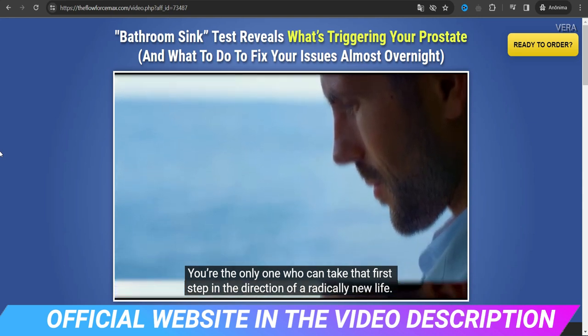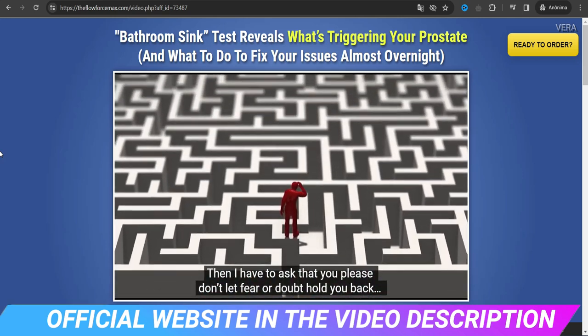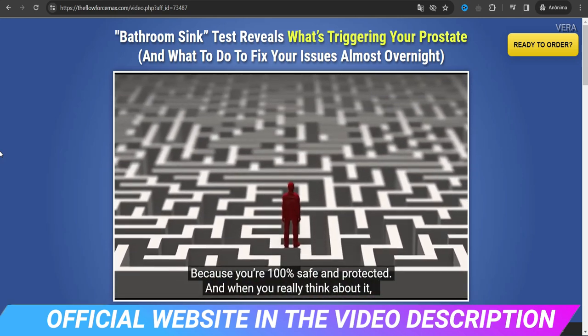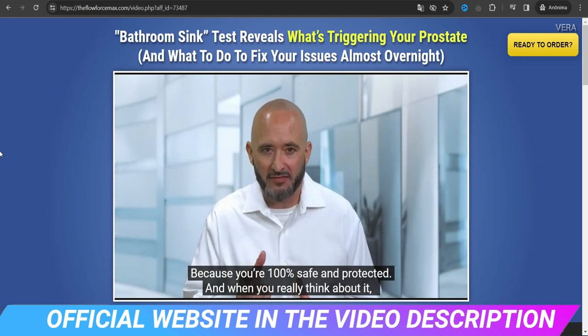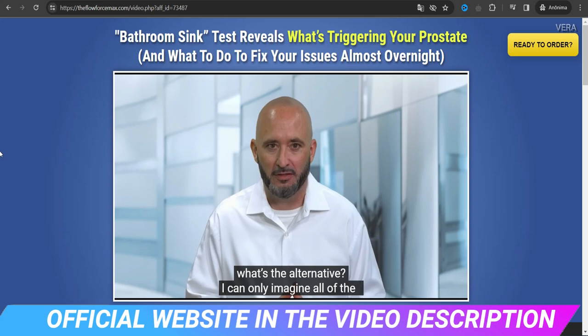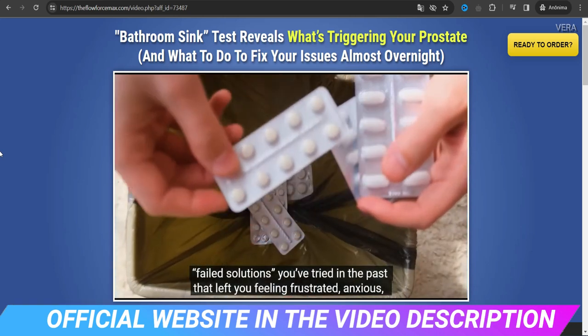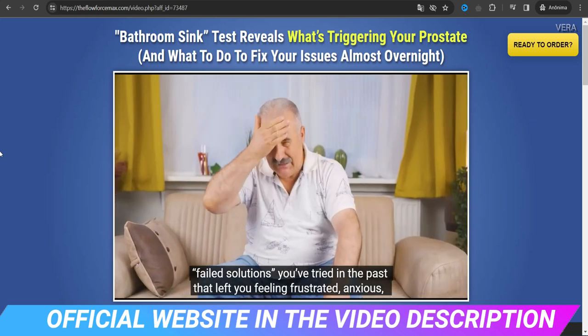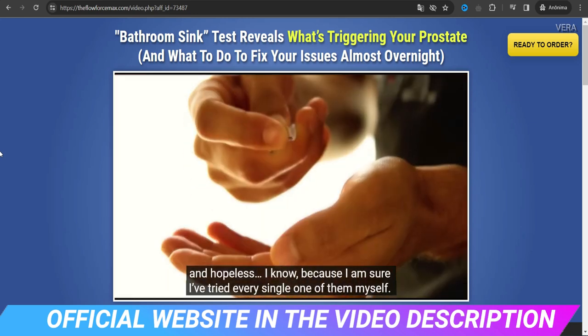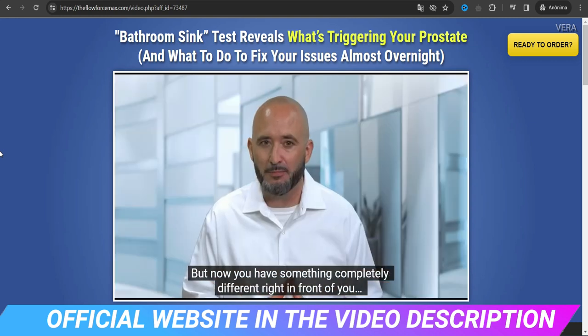If for any reason you still feel a little on the fence, then I have to ask that you please don't let fear or doubt hold you back, because you're 100% safe and protected. And when you really think about it, what's the alternative? I can only imagine all of the failed solutions you've tried in the past that left you feeling frustrated, anxious, and hopeless. I know, because I am sure I've tried every single one of them myself. But now you have something completely different right in front of you.